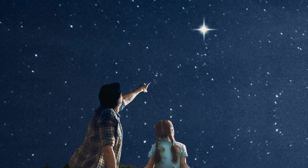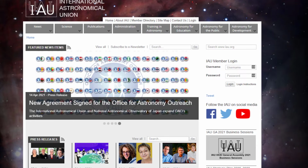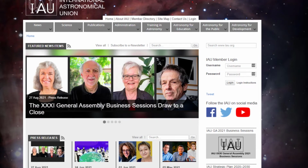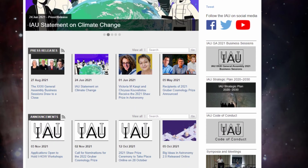Just a bit of a warning though, you're not officially naming the star. The International Astronomical Union is actually a group of people that officially name the stars. What you're doing is unofficially naming a star, but it's still a really great idea.